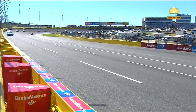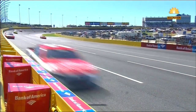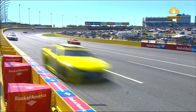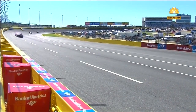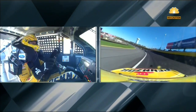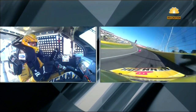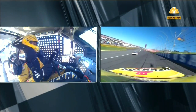So the 18 will get the free pass. Take a look at the 22 of Logano hard into the wall. Yeah, that was a hard impact. They're going to have to go behind the wall and fix that. I'm sure it's another tire problem. When you have one, oh, you can see. And that's a difference, guys. Yeah, the difference a year makes.